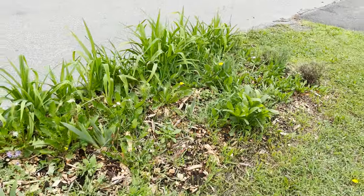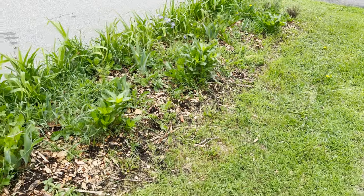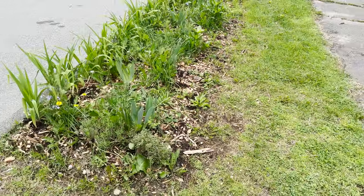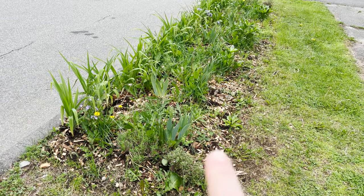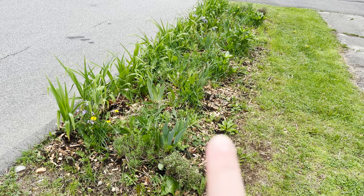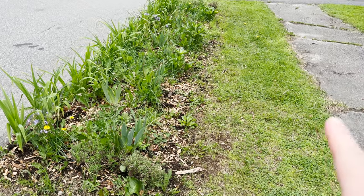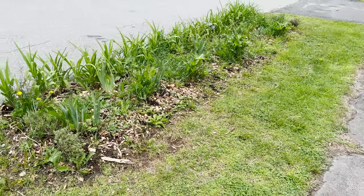This bed, I'm trying to make it low maintenance with some perennials that are super hardy because this area is that devil strip. So the soil is pretty crummy. But I put Bio-tone in, compost, and mulch. I possibly will extend it further, but for now we're just gonna work with a half.